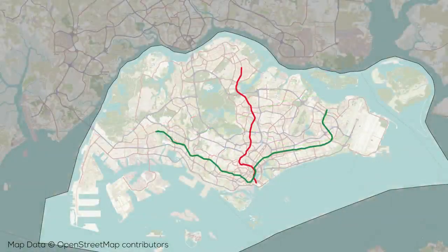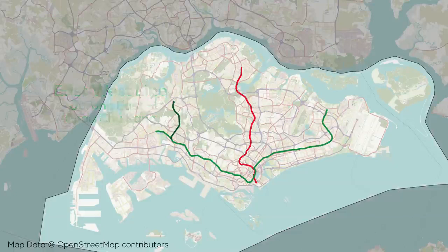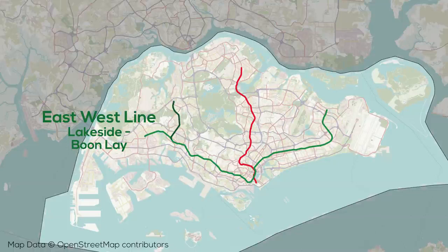A year later, after the big network reconfiguration, a new branch opened from the East-West line at Jurong East, though it didn't feature interlining and instead operated as a completely separate line. Later that same year, the East-West line was extended 1 station west to Boon Lay. Both this branch and the extension are mostly elevated, with substantial portions of the branch being at grade.